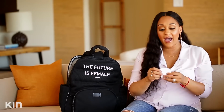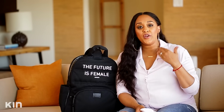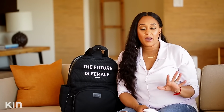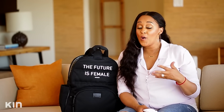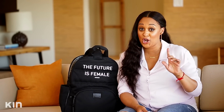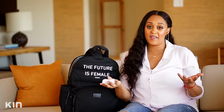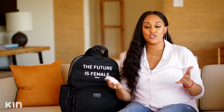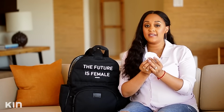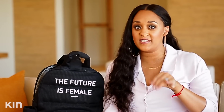And then I like to pack extra mittens just in case she loses one. When you're out and about and people see your baby, sometimes they'll go, oh my gosh, she's so cute, and they'll start touching her hands. And I'm like, no. Babies, you have to be very careful with them because of germs, and you just don't want them to get sick. So I always like to have them wear mittens on their hands just in case someone decides to touch her hands.